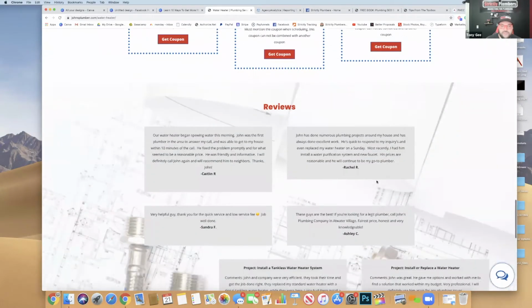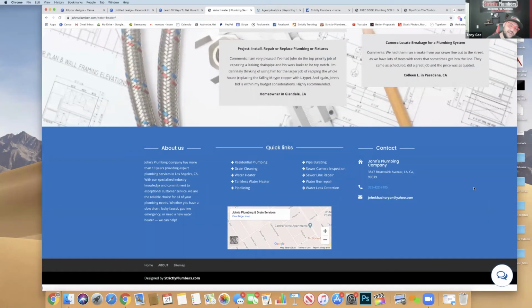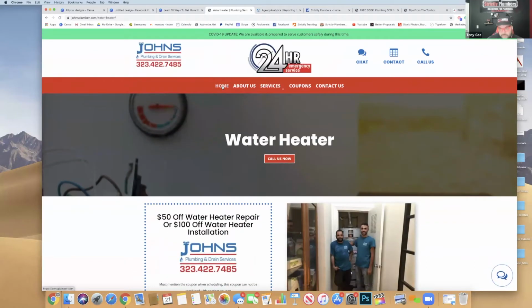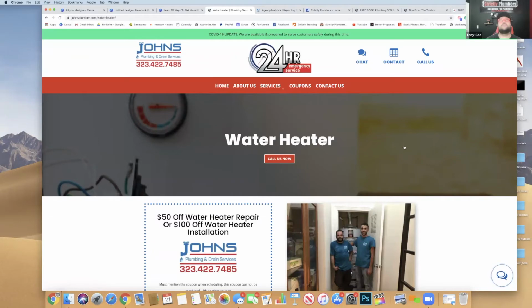Also put the reviews in here. Make sure that your reputation stays solid. And then the footer, that's a universal thing. So it should look the same on every page. And make sure it's loaded with all the meat and potatoes, not too much filler. So consider your website to be like a car. All right.